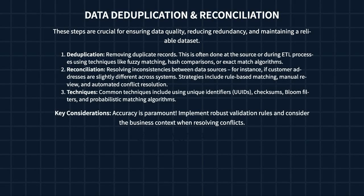Okay, let's talk about deduplication and reconciliation, two key players in keeping your data clean and consistent. Think of deduplication as a way to find and eliminate duplicates within your data. There are different ways to do this, from simple exact matches to clever fuzzy matching that can spot records that look similar even if they aren't identical. Then comes reconciliation. This is all about resolving disagreements you might find when comparing data from different sources. Maybe a customer has slightly different address information in your CRM versus your billing system. It's not just about finding duplicates, it's about making sure everything aligns and makes sense, and that often involves careful review and some smart rules.